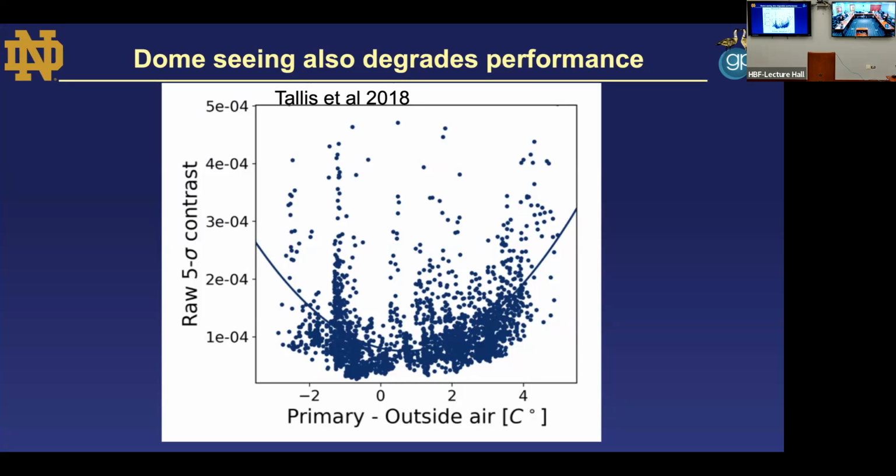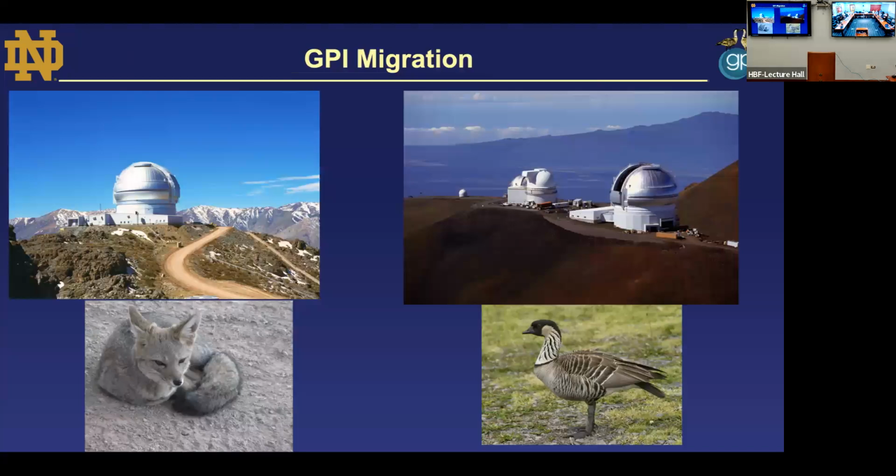These are just tastes of pieces of information we were able to pull out, but we were able to pull all of these out as we were thinking about how to upgrade GPI-2 and what it would look like if we wanted to migrate GPI-2 from Gemini North to Gemini South. As we were thinking about migrating it, we want to start comparing the different observing conditions, the different tau naught, how GPI's performance would change, and whether it would be worth upgrading.